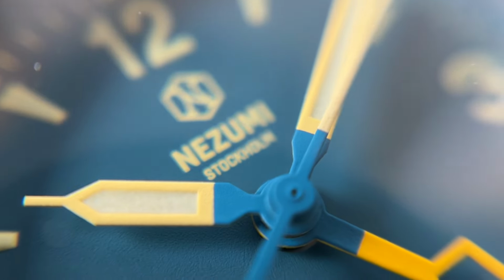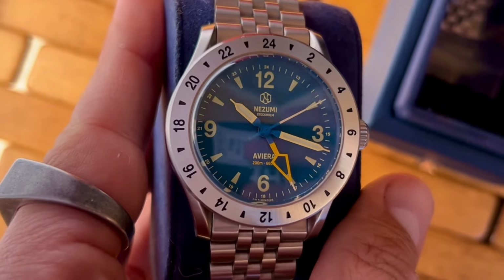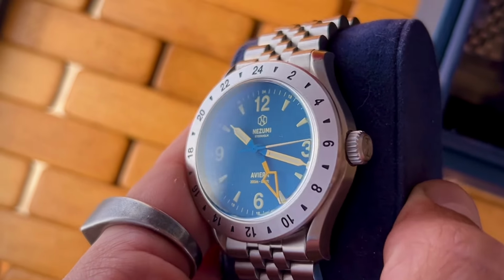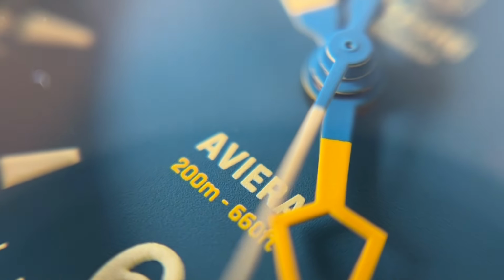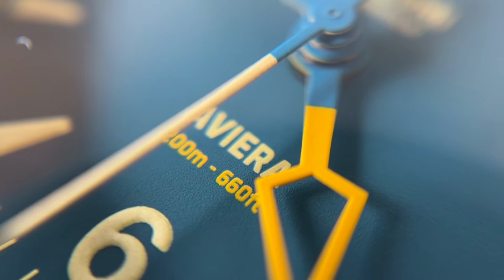And there is a Nezumi sign in capital letters and Stockholm underneath. It's all pretty small and neat, so it doesn't feel like too much, but I could honestly live without Stockholm there. I'm not Swedish, patriotism doesn't really hit me so hard. Aviera again in capital letters and depth rating at 6.200-meter depth rating, by the way.